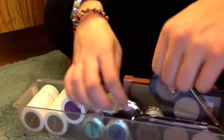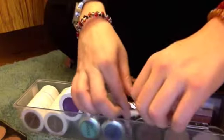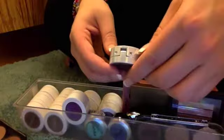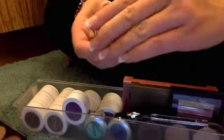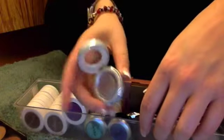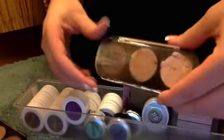Then I just have some random single shadows here. I only have two actually. I have the Balm one from a Ipsy Glam Bag in the shade Fit. This is really, really pretty. And then I also have an Urban Decay Moondust shadow in Solstice. I've only used this once, but it's so friggin' gorgeous that I want to use it again in some way. It's just amazing. Then I have two Makeup Forever Trio palettes.